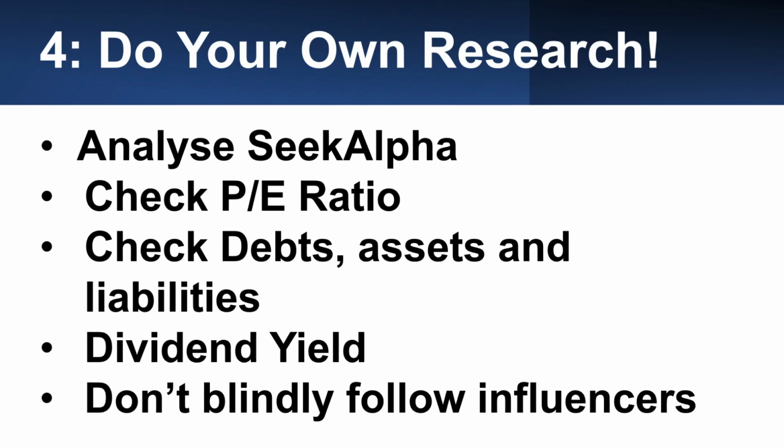The easiest way to do it is look at websites such as Seeking Alpha or Yahoo Finance and look at the businesses. Have they been increasing the dividends? Look at the liabilities, look at the assets, the debts that they have. Can they pay them off with the current assets that they have? Check the PE ratio. If you look at Tesla right now, they have an incredibly high PE ratio. They are not making anywhere near enough money for the price that you have to pay for one share of the stock. So just look at stuff like that and try to do your best to understand the stock that you want to buy and whether it is a good decision.